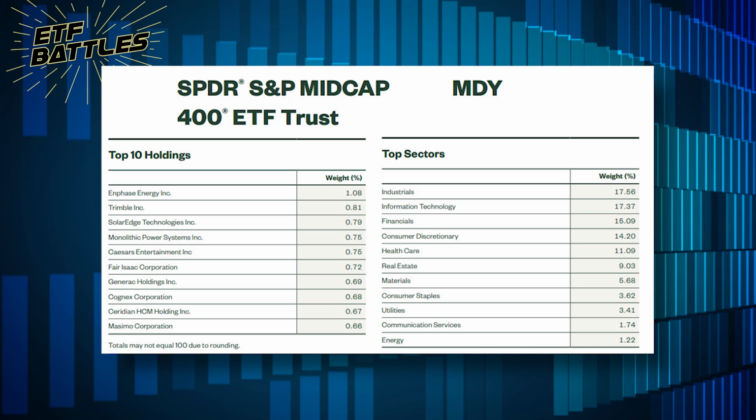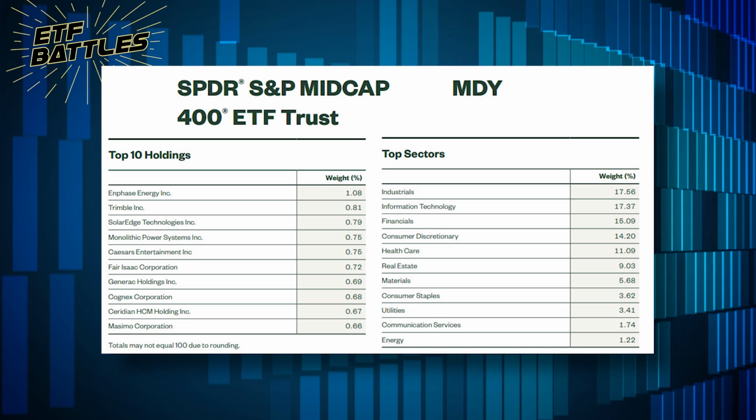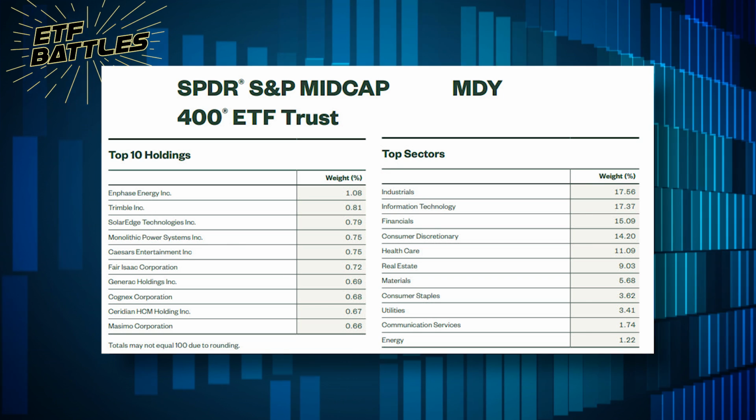But overall, I think mid caps are a more interesting spot. They tend to perform a little bit less volatile over time. I like that you're not dealing with the tiny kids that you don't know if they're going to be profitable or not a lot of times. And you're also not dealing with your slower growing larger caps. So I think mid caps are just a sweet spot in terms of exposure.